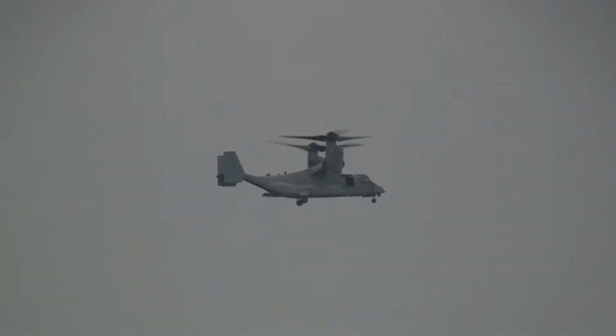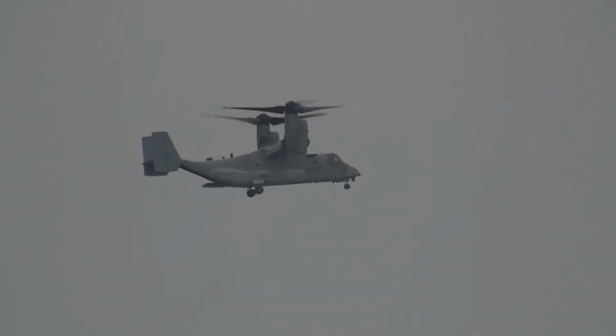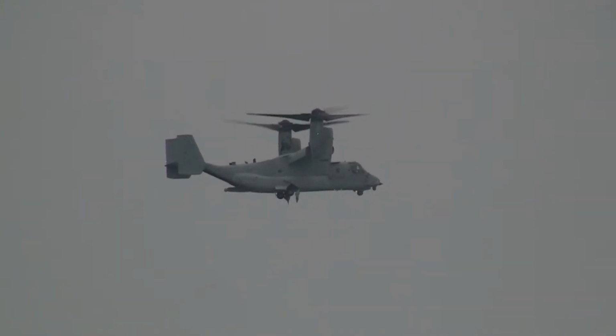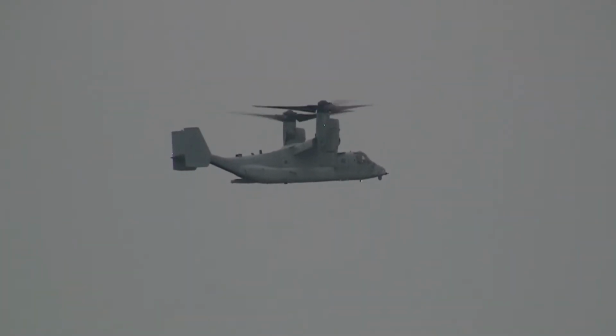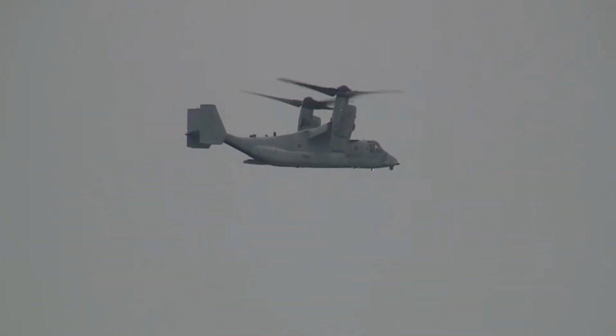It's got two Allison turboprop engines. Each delivers about 6,100 shaft horsepower. A maximum speed here above the beach, 345 miles per hour. But it can get up to 14,000 feet and still hover, even in that thin air at 14,000 feet.